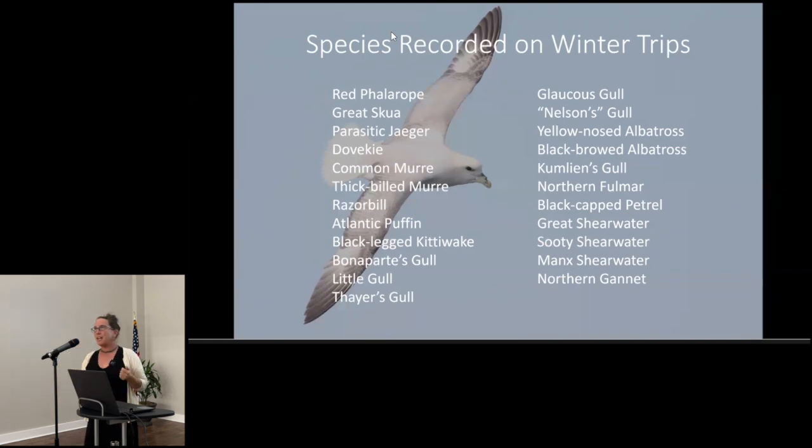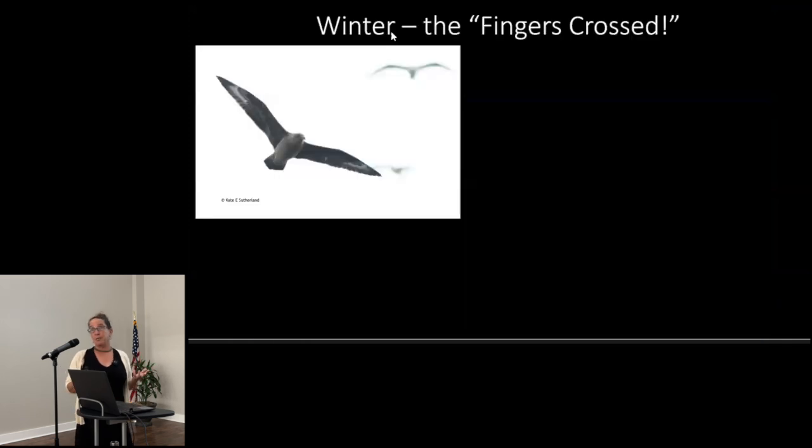So the species that, we'll go through this kind of like with what we hope to see, what we usually see, and the things that can be kind of hit or miss. Like we see them every season, but maybe not on every trip. Great skua is the bird that people come from all over to look for because it's the one place in the US you have a chance to see this species in the ABA area. And we usually see them on about 50% of our winter trips.